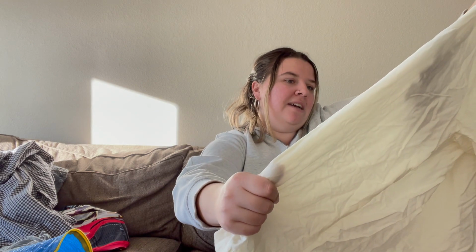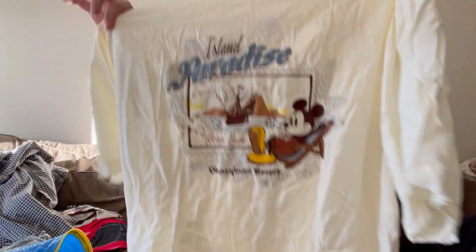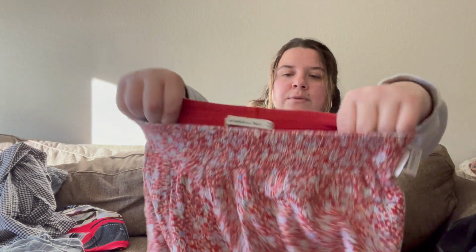Hopefully. Kicking back, Disneyland Resort, as the pirate ship. This is a really big extra large. Maybe that is older, I don't know. Here's another Abercrombie piece. This one is an extra small. Again, I think that's what their newer tag looks like.